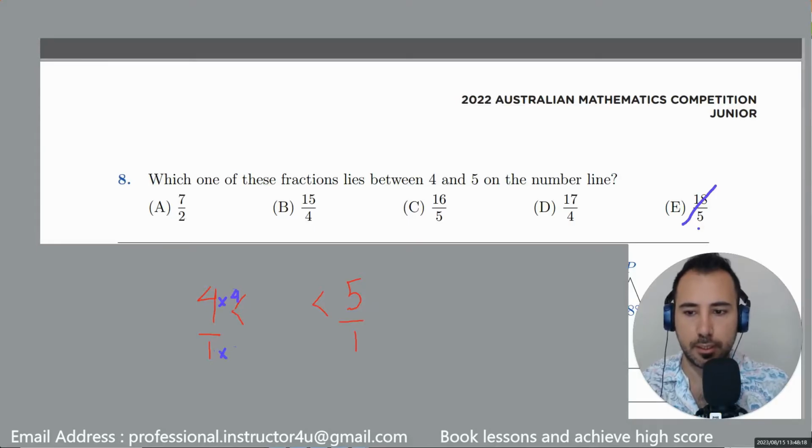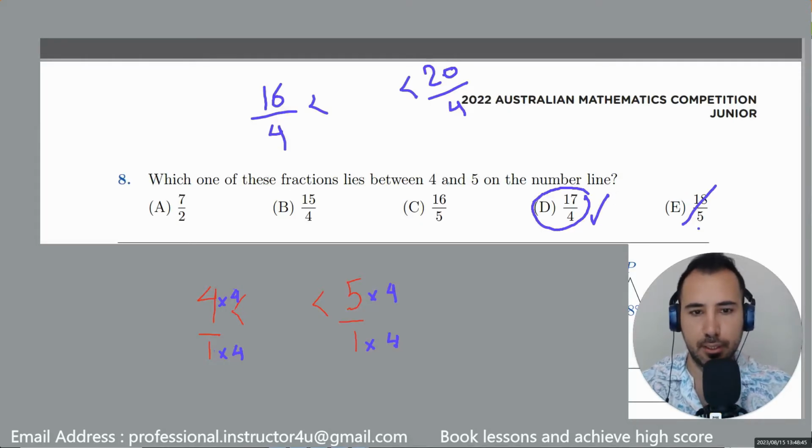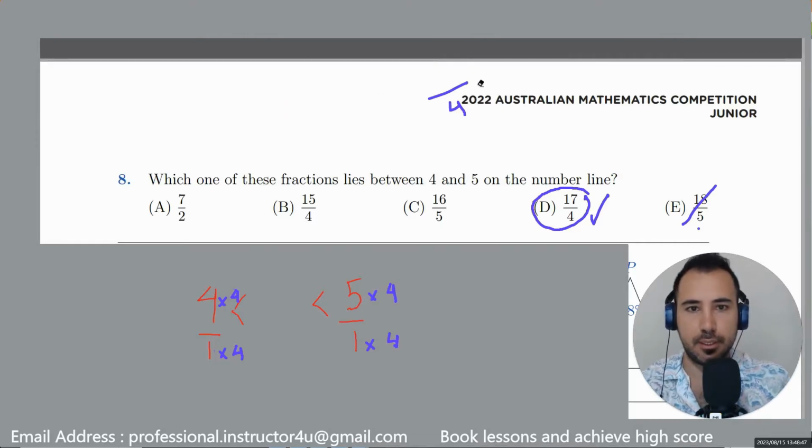This will be 16/4. This will be 20/4. So we need a number that is between these two values. So as you see, 17/4, okay, quarters, is going to be bigger than this one, so 16, and smaller than 20. So that makes it the right answer. Okay, so let's do some cleaning here.